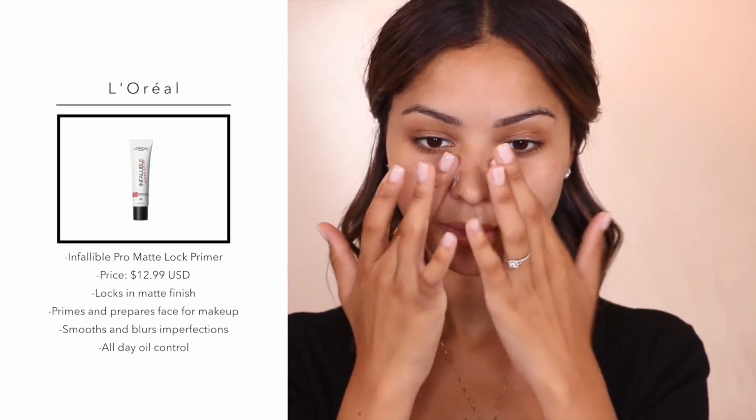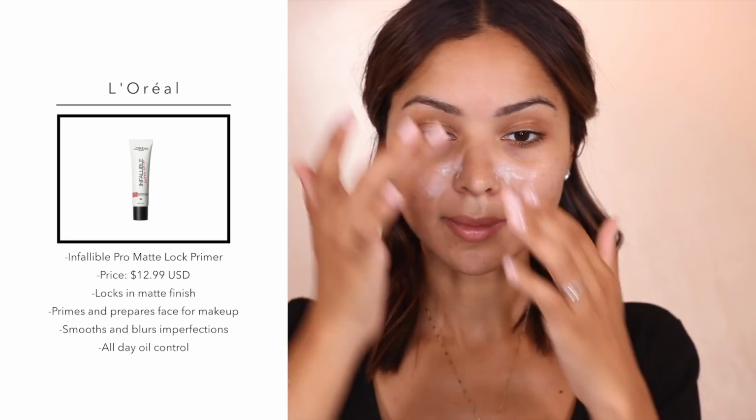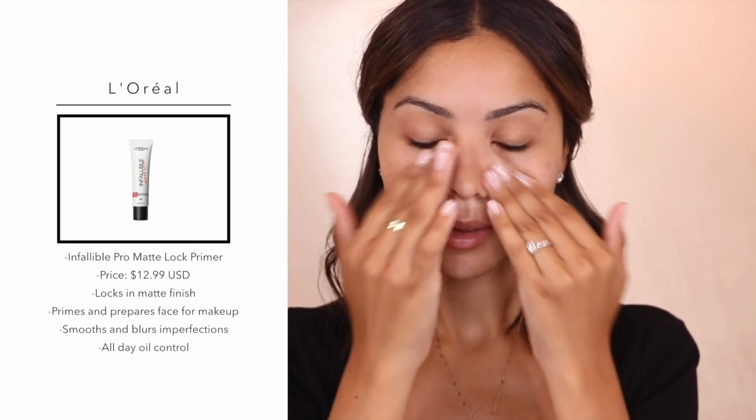If you want to see how I got this look, then let's go ahead and get started. So I'm going to start off with primer because I have pretty oily skin, so I need something that's going to last for the rest of the day. I actually have a really good combo that I want to recommend to you guys. If you're going to school and you have a super long day, this is going to be perfect for you. So I'm going in with the L'Oreal Infallible Matte Lock Mattifying Primer. I've been using this for a while now and I really like it. I only apply it on the center of my face because that's where I tend to get oily.